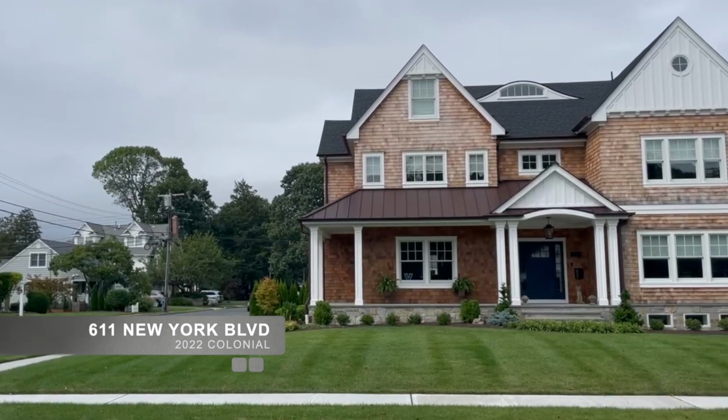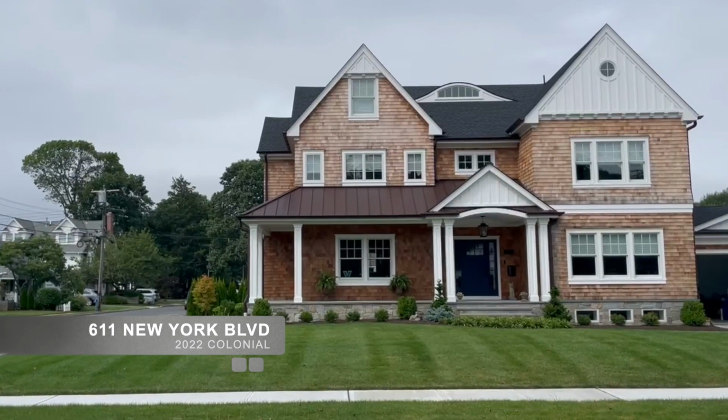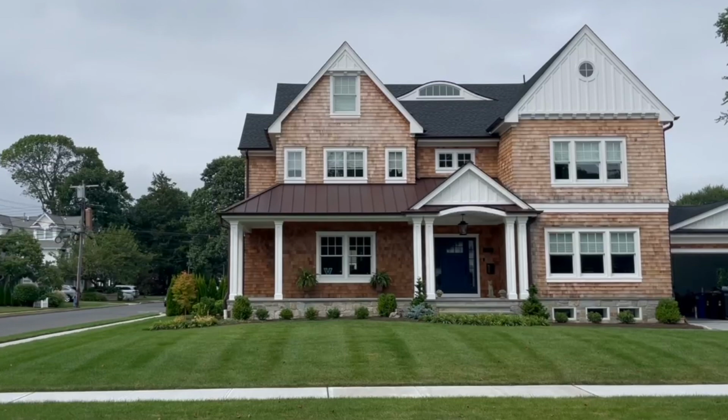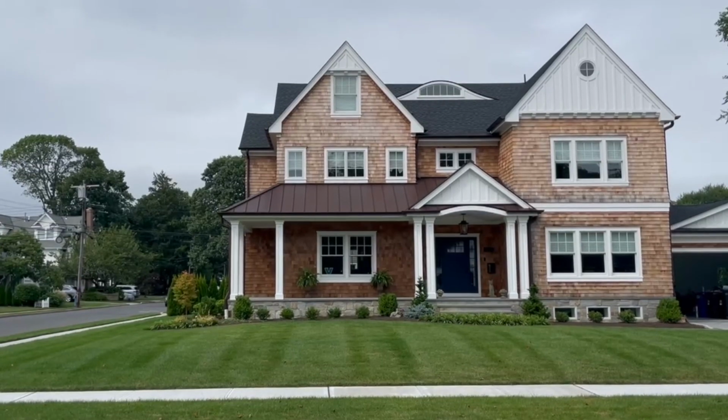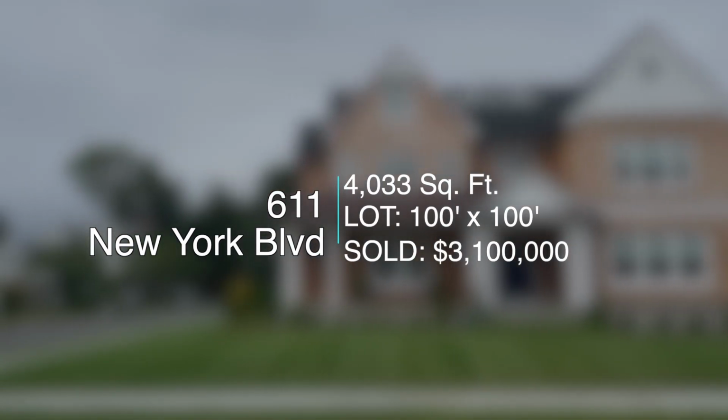611 New York Boulevard. This 2022 colonial sits on the 6th block from the ocean. The house is 4,033 square feet and sits on an oversized 100 by 100 foot lot. This property recently sold for $3.1 million.